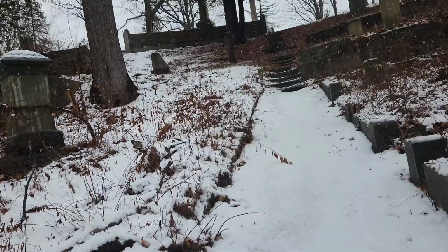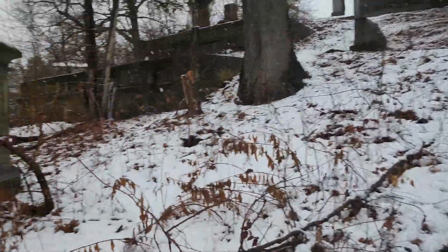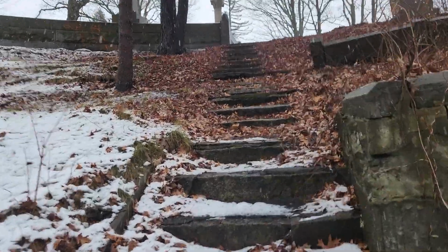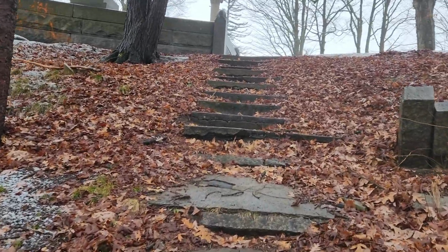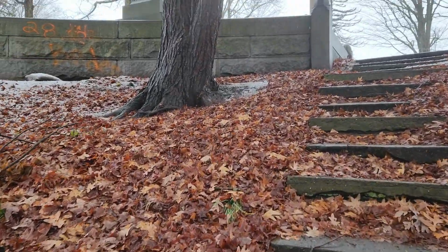I think I'm going to come here next summer and just kind of fix some of these headstones. I don't think it's illegal to do so, so I think I'm just going to do it. As nobody else is doing it, so someone's going to do it. I know there's a volunteer group that comes here and they do some minor landscaping, but they don't do much, to be honest with you.